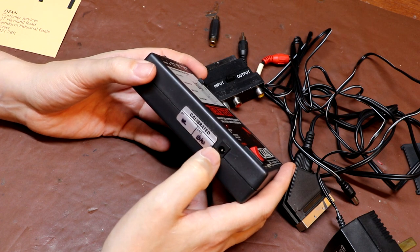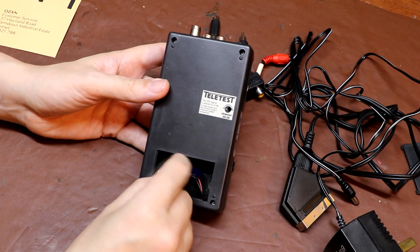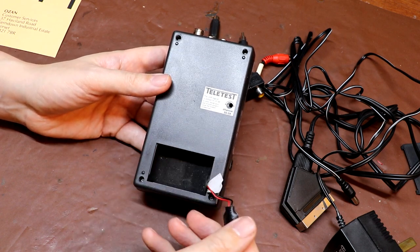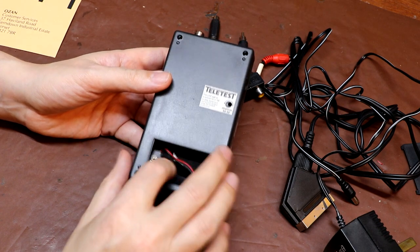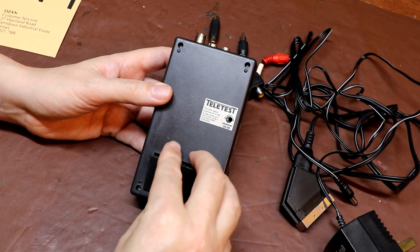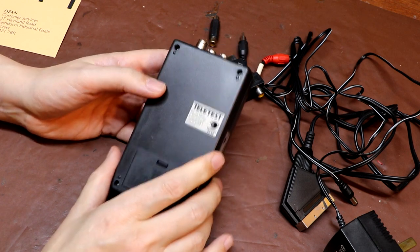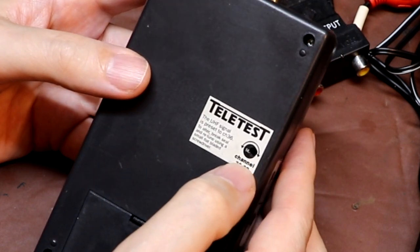I'm guessing this connector here must be the external power supply. Turn it over. Oh, looks like the battery. Must be able to operate this off battery, but is the back missing? Nope. Okay, there's a back battery cover. Go on there. Okay. Oh, and here's this test adjustment.